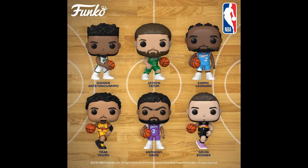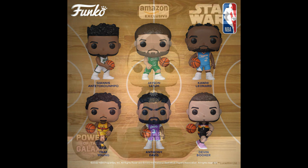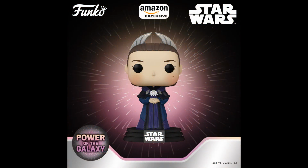More basketball, more NBA. And again, I'm glad they're showing the names because I never know who these people are. So you could figure it out for yourself. That guy's got a unibrow. And Padme, Amazon exclusive, Power of the Galaxy Star Wars figure there.